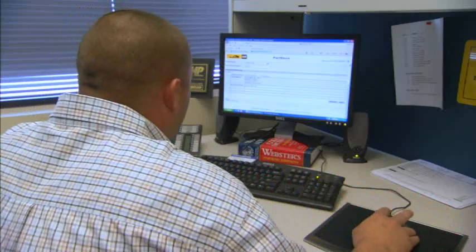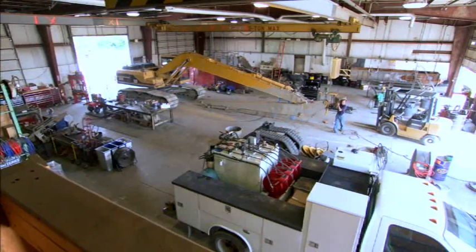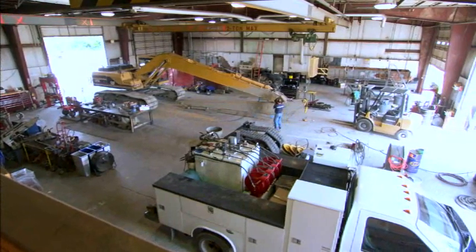We use the frequent order list primarily for our PM services. All the machines are in there by the serial number breakdown. So we've got our 250, 500, 1,000, 2,000. The guys just click on the service that they're doing and send the parts to whatever branch they need and just get them coming.